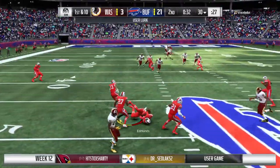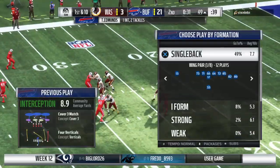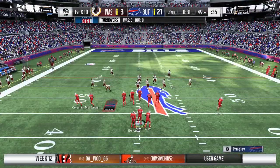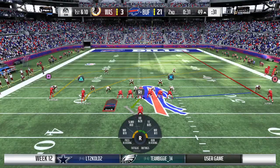Into heavy traffic, and it's intercepted. He's picked off at his own 47, and they'll set up shop right near midfield at the 49-yard line. When a team's turned it over 3 times in the first half, we just look at the offense and say, guys, what are you doing?